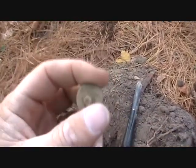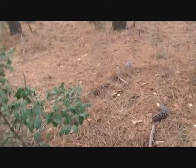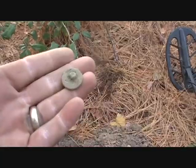Never knew a structure back here, but my first target's a flat button. And Bill just went through here, said there was a lot of iron. So hopefully we're on to something here. So anyway, we're going to keep going and see what we're getting here.